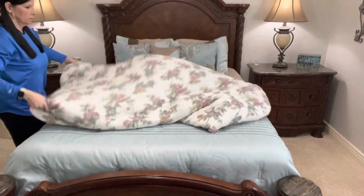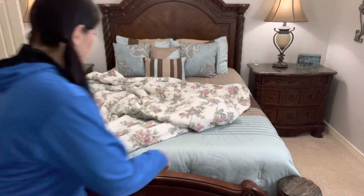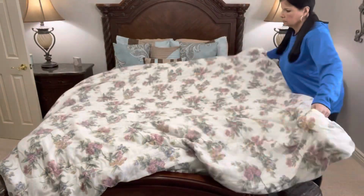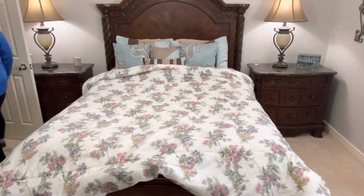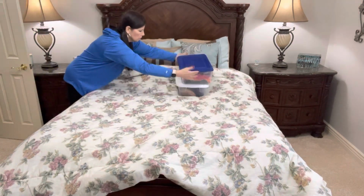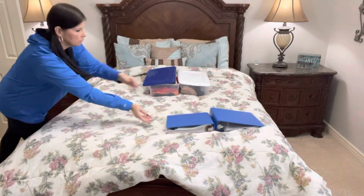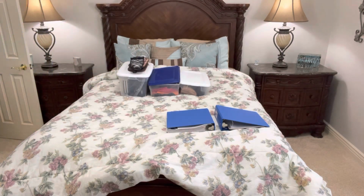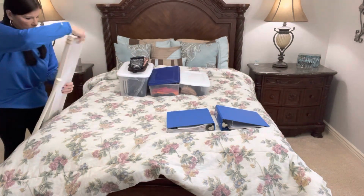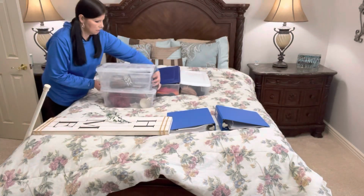So here's the game plan for the closet today. But before I tell you that, let's all just take a moment and take a look at this beautiful 1990s comforter that I have. Yes, it is that old and I know that for certain. But my plan today is to completely unload the closet, clean the closet, then I'm going to sort and declutter all of the items, and what's remaining, I'm going to reload the closet and load everything into zones. That's the game plan anyway.